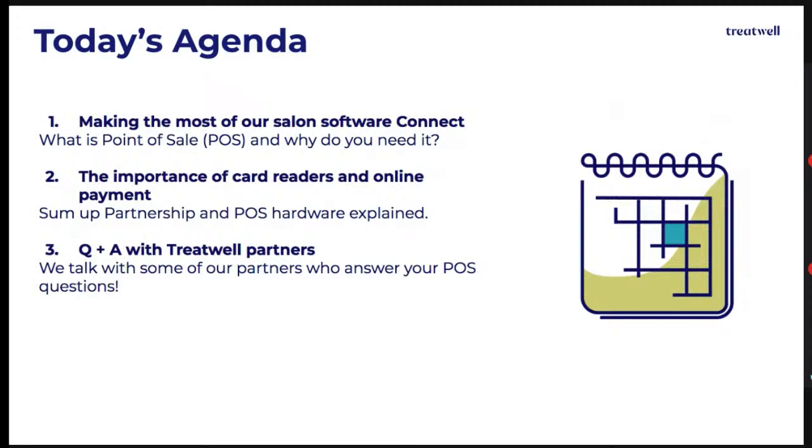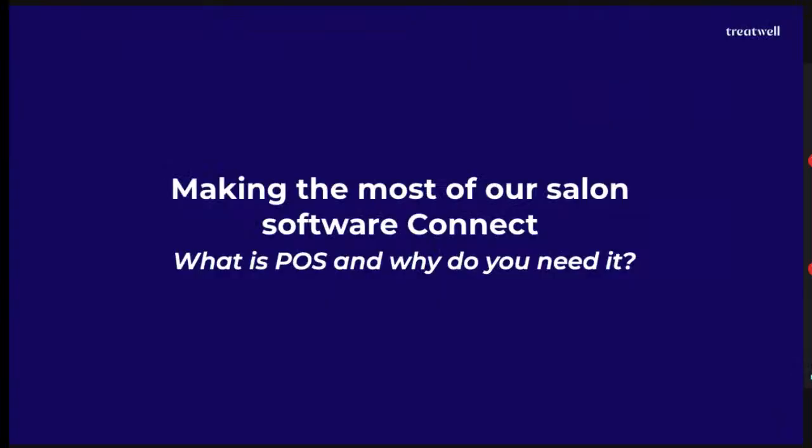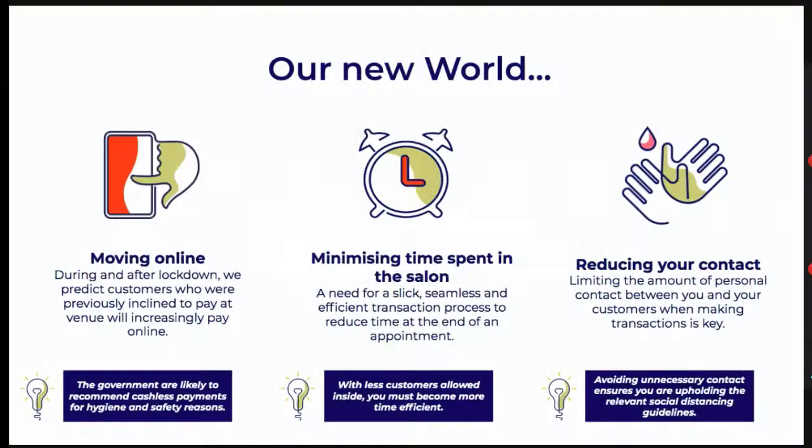So moving on, here I'm going to run through what point of sale is and why you should be utilizing it now more than ever. But before I get started, I'd just like to touch on what our new world is shaping up to look like for you. So in this new version of normal that the world is transitioning into, the reality is that the operational side of your business is going to change and your customers will have different expectations of you post-lockdown.